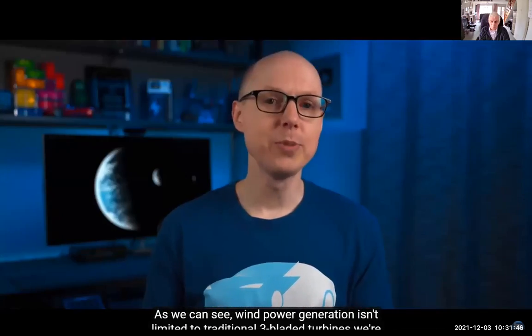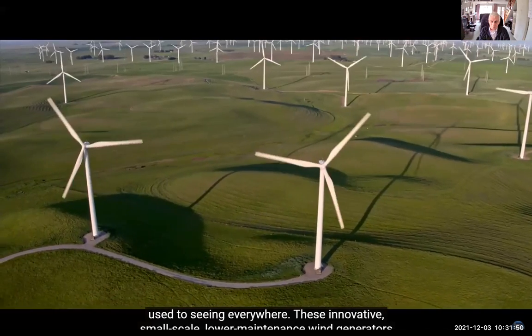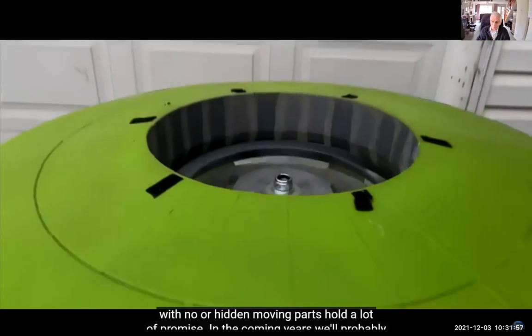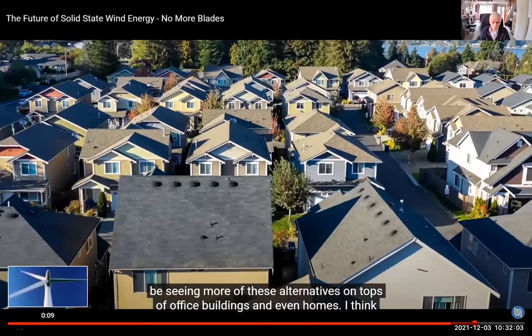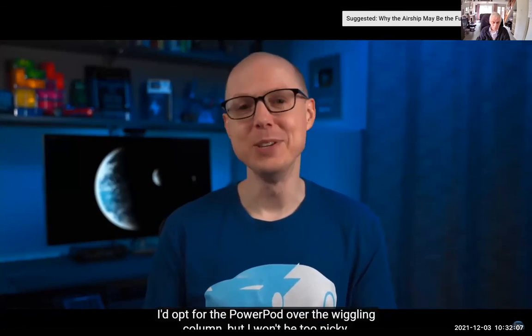As we can see, wind power generation isn't limited to traditional three-bladed turbines that we're used to seeing everywhere. These innovative, small-scale, lower-maintenance wind generators with no or hidden moving parts hold a lot of promise. In the coming years, we'll probably be seeing more of these alternatives on tops of office buildings and even our homes. I think I'd opt for the power pod over a wiggling column, but I won't be too picky.